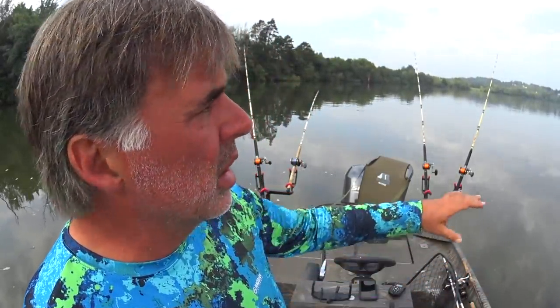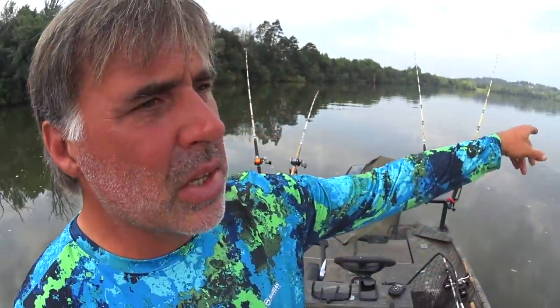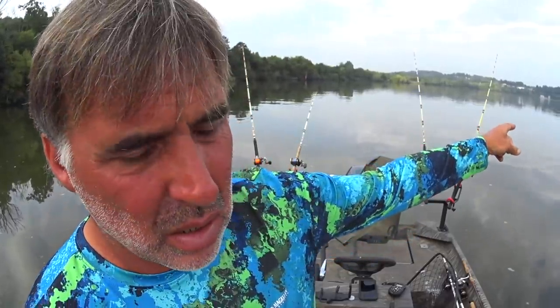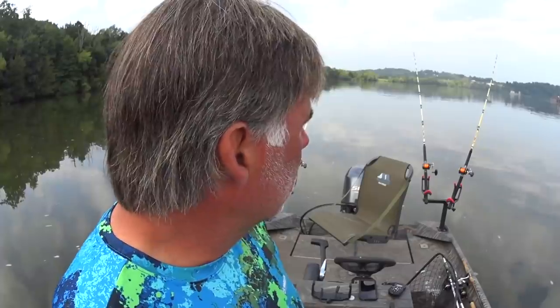Now that's shallow. It's not in the actual channel or nothing, but I've heard a lot of stories about blue cats feeding on corn from them barges. So since they are actually unloading the barge now, I'm sure they're spilling corn. So I'm gonna go spot lock either right beside or right behind that barge. Just for a bit, see if we can't pick up any cats feeding on corn.